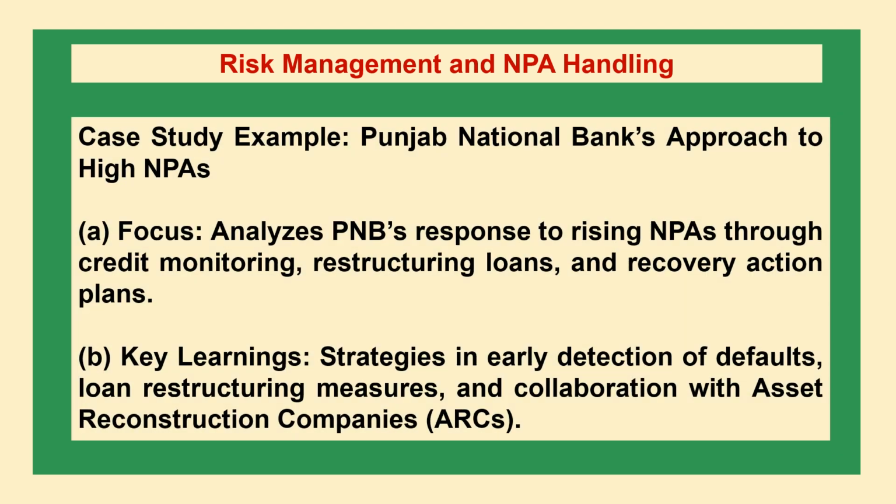Risk management and NPA handling. Case study example: Punjab National Bank's approach to high NPAs. Focus: analyzes PNB's responses to rising NPAs through credit monitoring, restructuring loans, and recovery action plans. Key learnings: strategies in early detection of defaults, loan restructuring measures, and collaboration with asset reconstruction companies (ARCs).